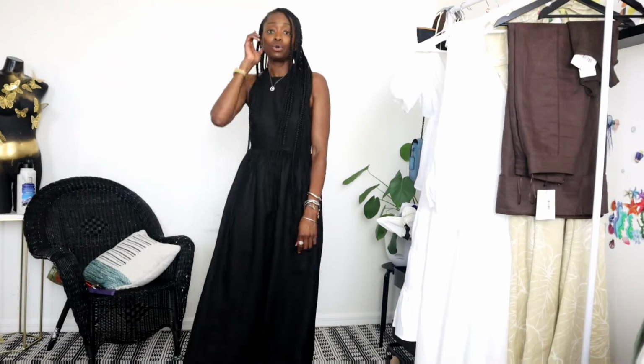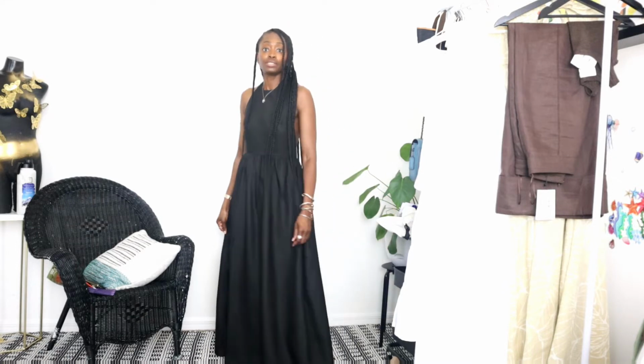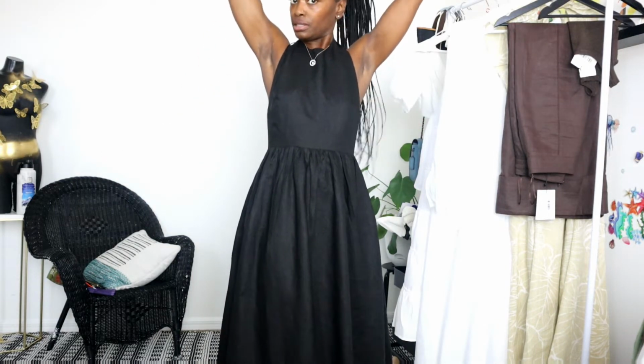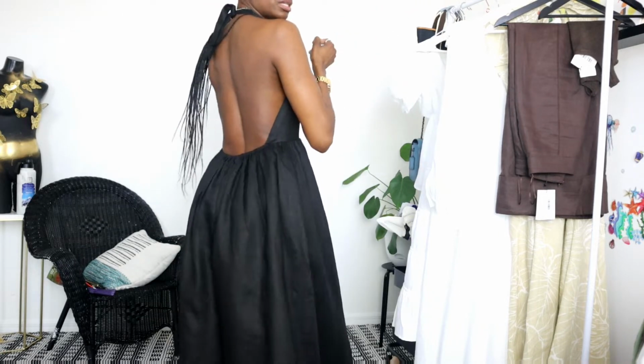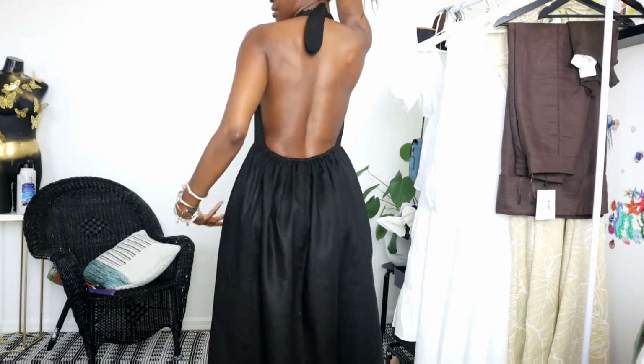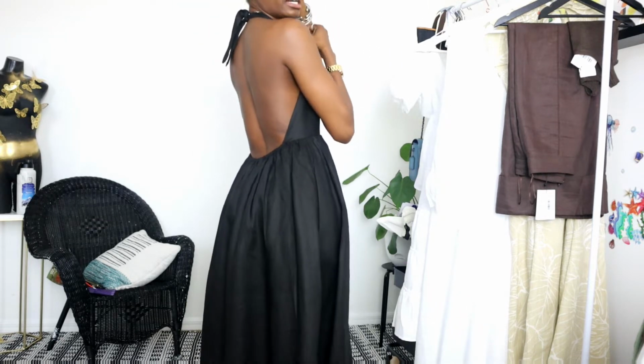And I think they have it in black. But we have the Cooper black linen midi dress. This one is lovely. I love it. I love the dress. The dress is nice and long and it is sweeping the top of my feet, which is perfect. So here we have the front. We have this really high neckline. It has neckties in the back, and this is where the bashment comes in. See, she's modest in the front and then you have all of this excitement in the back.